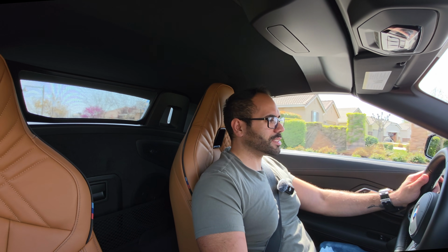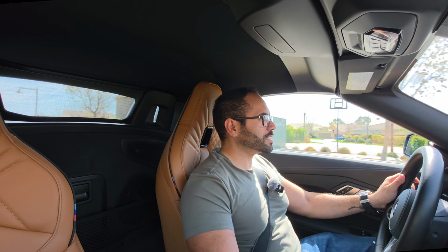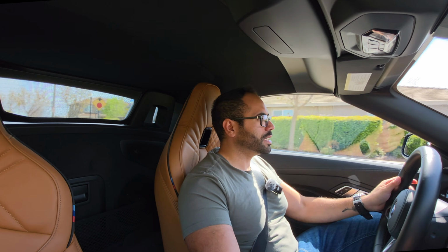And visibility wise, it's a 2-door. It's pretty good. And the fact it's a convertible, it's also fun too. Makes a nice little weekend car. I'm sure the spouse will love this, which she has.